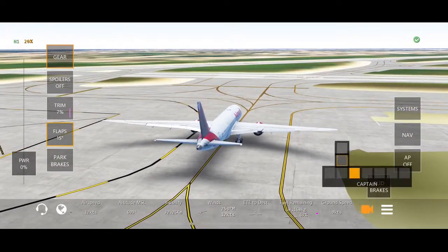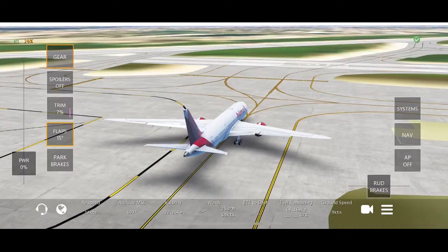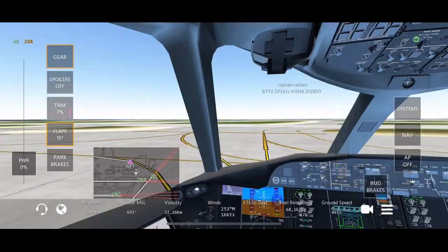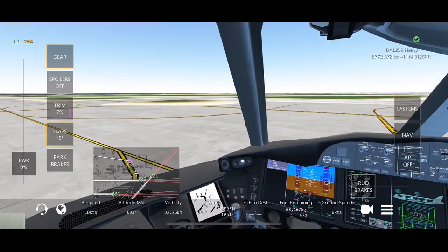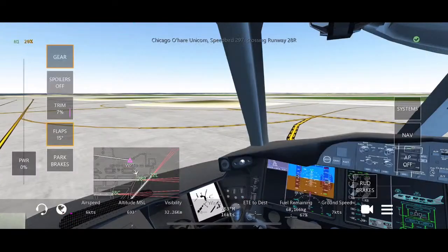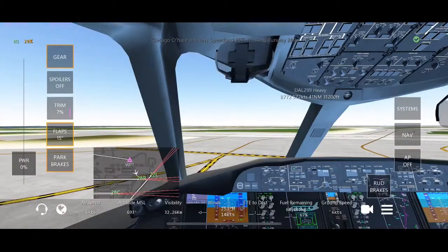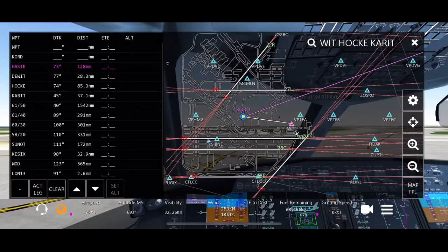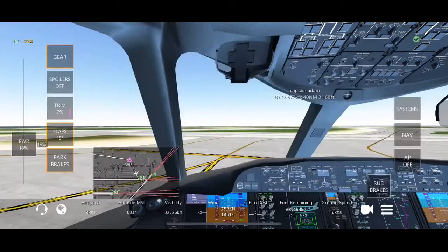Alright, runway's right here. Perfect. Alright, we're going to take this line here. That one's for crossing the runway. I believe everybody's clear, no one's on final. Perfect. 297, crossing runway 28 right. Hold up. Oh, he's crossing 10 left. That's not 28 right. No.